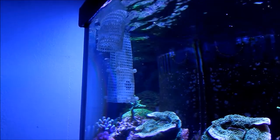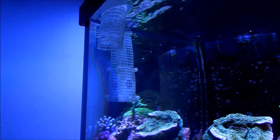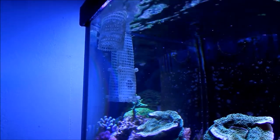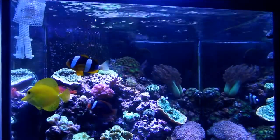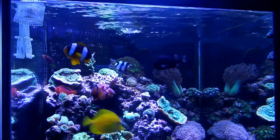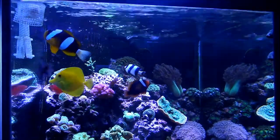So, as you can see here, this is how I attach it to my cube. It's in the corner, and from the MP10 it makes waves and it thaws out the cube for the mysis shrimp, and literally thaws out and it comes down through that little hole.